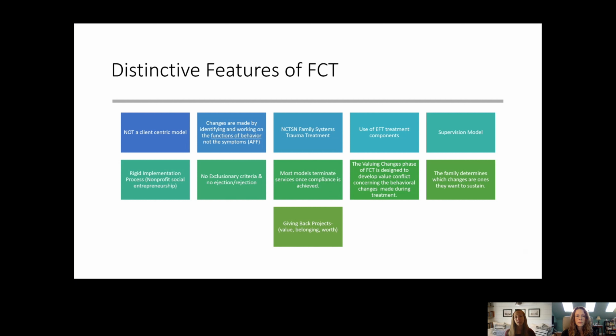The family is really in charge of the process. They're leading it. There's feedback systems at every session where they're saying what worked and what didn't. We have fidelity measures at different points of treatment where they're giving feedback as to how the model's going. They're helping us to determine when it's appropriate to transition them to the next phases.